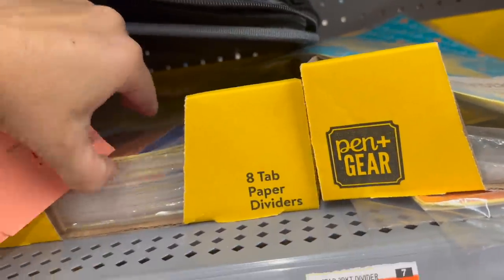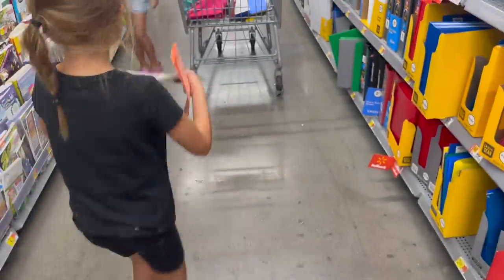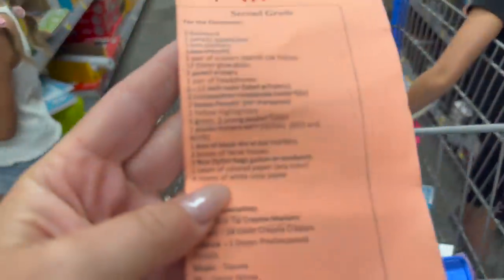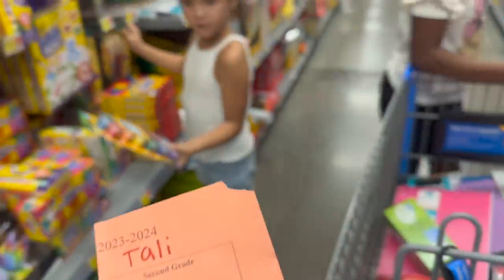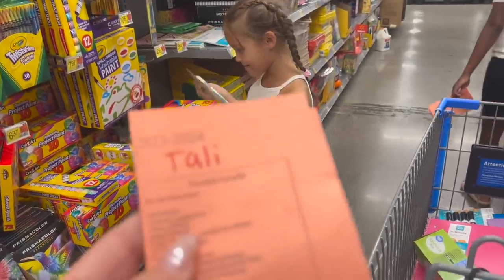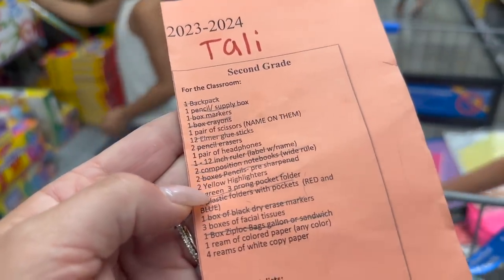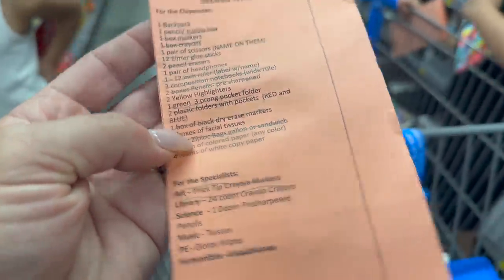Here we go. What is this? This is for Gigi. Dividers? I think, right? Are you the one that wants dividers? Paintbrushes? Honey, we're not here for that right now. We're not here for that, okay? Scissors. Of course you need it. Who was the one that needed that? Okay, someone needed it. I'll figure it out later.